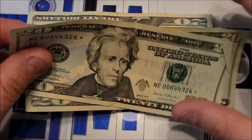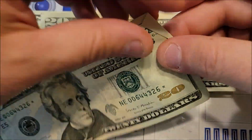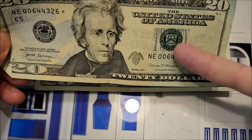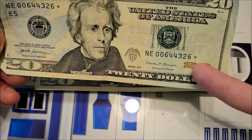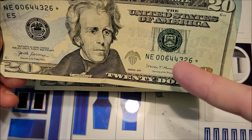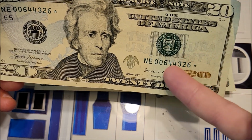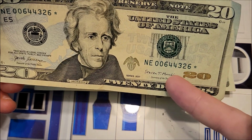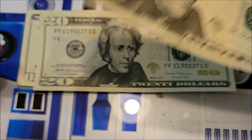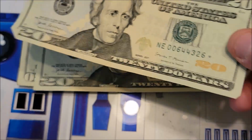Set that aside. Hey, little star note action. This one's beat up, though. I'm actually more excited about that date note, even though if you watch my videos, I love star notes. It's a replacement note. Essentially, during production, a $20 note was damaged or something was awry with it. They omit it out, and then they replace it with a note showing it with a star on the end. Sometimes, and very seldomly, is this serial number the same as the note that they actually replace. They usually print these previous to actually printing the notes with the thought in mind that there's going to be production errors. But really cool.